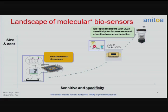Today, I'm going to focus on two types of biosensor. One is an electrochemical sensor, and the other is an optical biosensor. On the electrochemical sensor side, the most famous success in electrochemical biosensors is the glucose sensor that diabetic patients use to monitor their condition. And then on the optical side, most of the molecular diagnostic equipment today uses some sort of optical sensor. The sensor usually is either a PMT or a CCD, or in many cases, a cooled CCD to reduce noise. A PMT, let me just point out, is actually a vacuum tube.